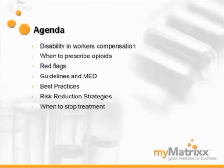Our agenda today, we're going to spend a little bit of time talking about disability and the workers' compensation market. We're going to talk specifically about when opioids should be prescribed, discuss certain red flags that may come up in therapy and how to identify those. We will be discussing best practice guidelines and something called morphine equivalent dosage. We'll be looking at best practices as well as risk reduction strategies. And then possibly most important of all, when to stop treatment.